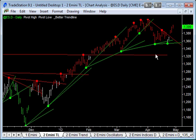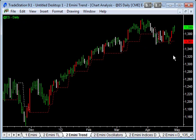So, in terms of the trend line chart, yep, we've broken above the upper trend line. Now we're in a trend line on this chart, and we go down to Better X Trend, same thing. The support levels have come in on Better X Trend. We're testing up to new highs. I could easily see us break to new highs on an exhaustion type pattern and then reverse and go the other way.